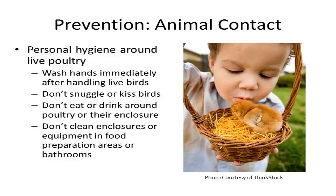Many outbreaks of salmonella have been traced to young poultry, as poultry are a known reservoir for salmonella. All people should wash their hands with soap and water for 20 seconds after handling poultry or touching their enclosures. Children especially should not snuggle or kiss poultry, as they are one of the more susceptible groups for getting ill from enteric zoonotic pathogens. Don't eat or drink around poultry or their enclosures, as foodstuff might get contaminated.